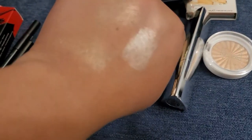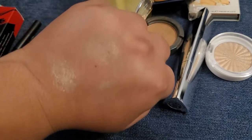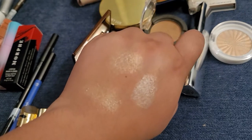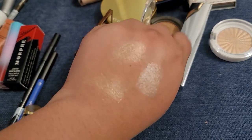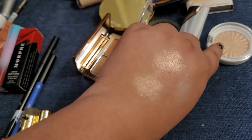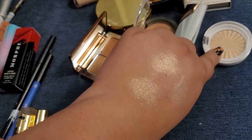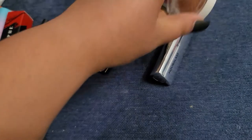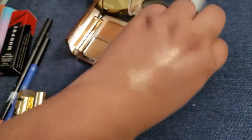As for highlighters, I have three over here. The Natasha Denona, which is the one all the way at the bottom. The one on the side is the Hourglass Vanish Concealer. And the one on the top is this one from Ofra Cosmetics, which is in Star Island. Oh, this is in Rodeo Drive.